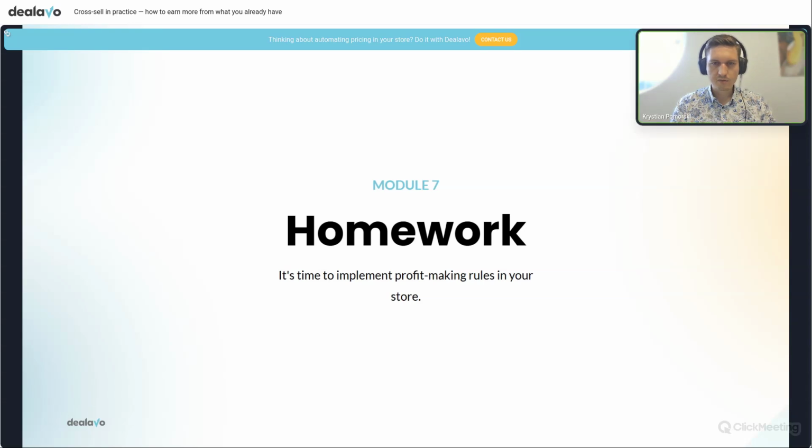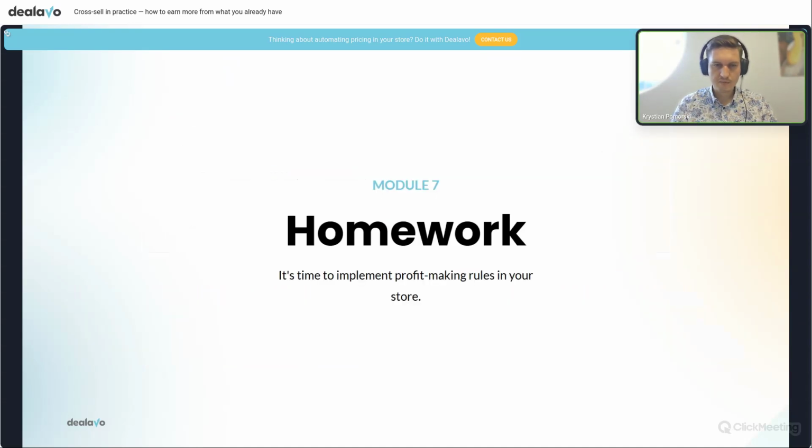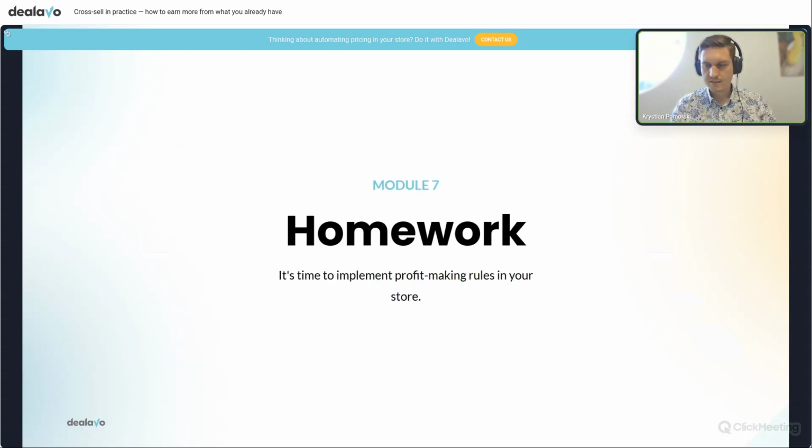In module 7, we have the homework. So it's time to implement profit-making rules in your store. Let me check whether this is everything we have. Yes, it's quite quick compared to what I was planning to tell you. But we have the homework.